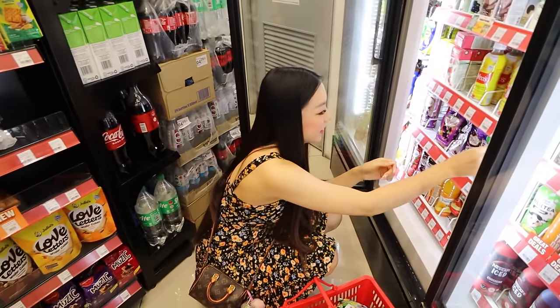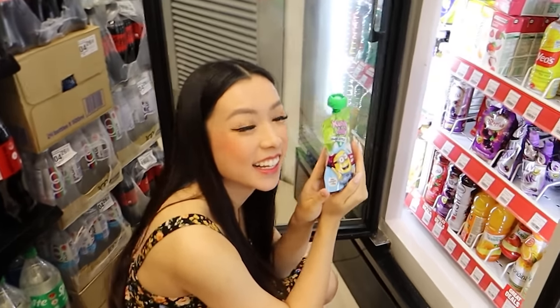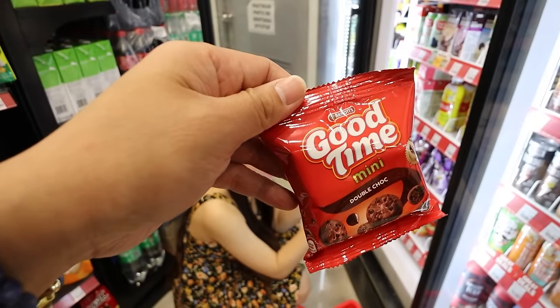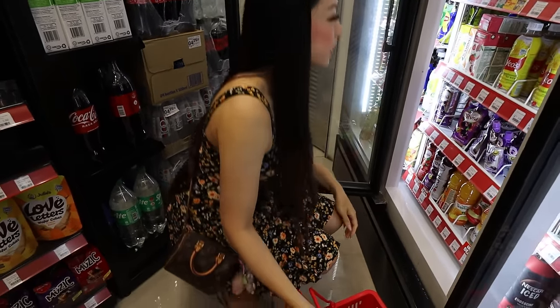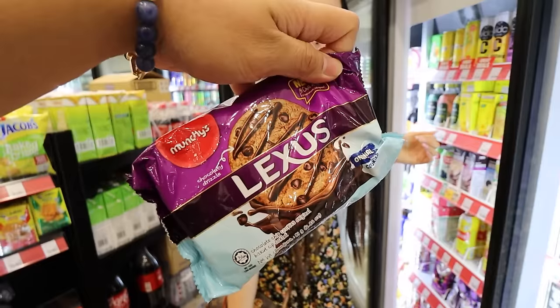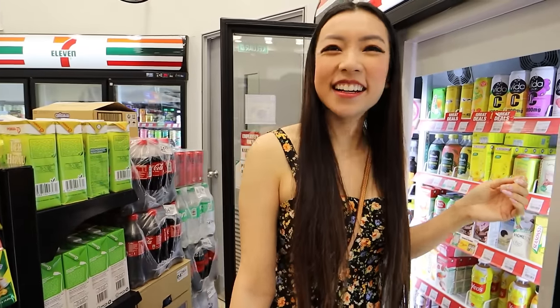Yes. Very good, very good. Is that a minion drink? She's having a really good time, guys. A very good time. I'll try it. I mean, get it, but then we can't afford a Lexus if you keep spending all your money on snacks.